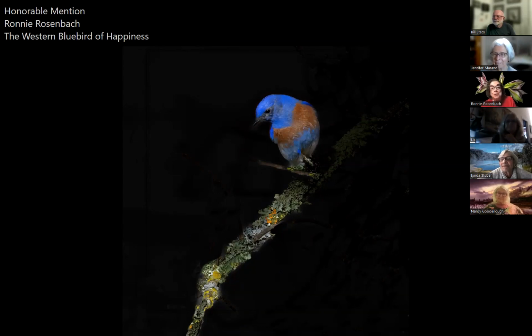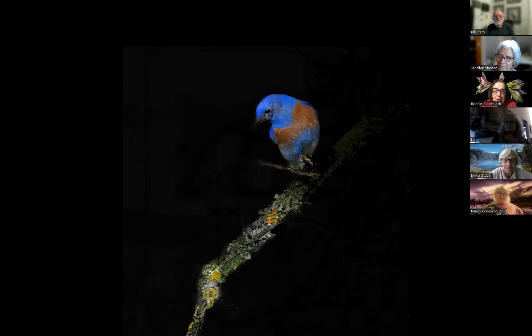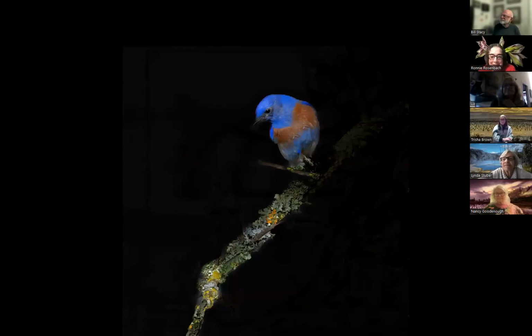So some do, some don't. I mean, this is a male. I assume it's a male. Yeah, I would think so too. Beautiful. Nice. That color is spot on. It's just gorgeous. Congratulations. Thank you.